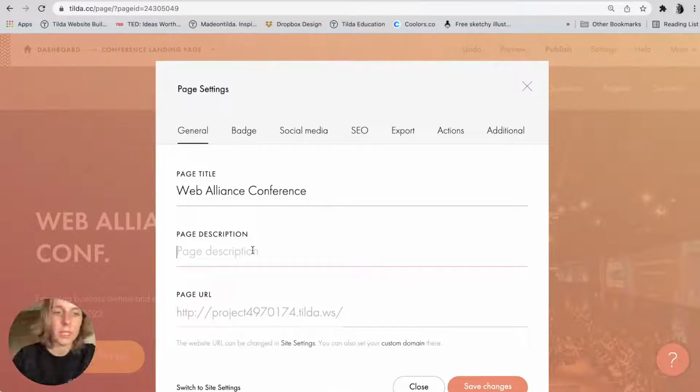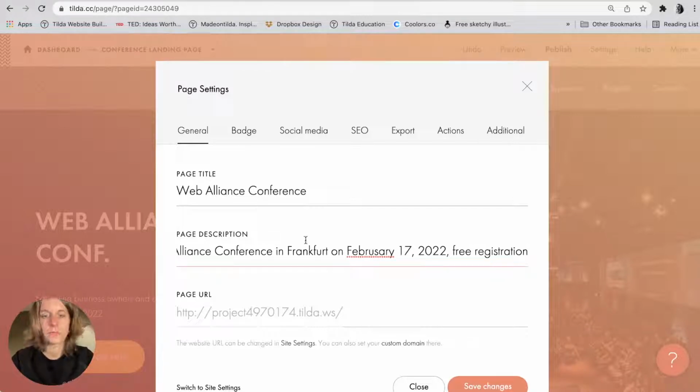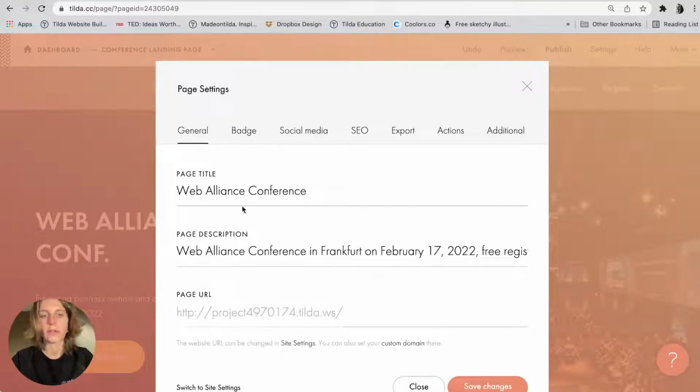All right, so the description is, let's say, Web Alliance conference in Frankfurt on February 17, 2022, free registration, for example, okay? The badge, I will show you in a second. So yeah, I will show it right now.